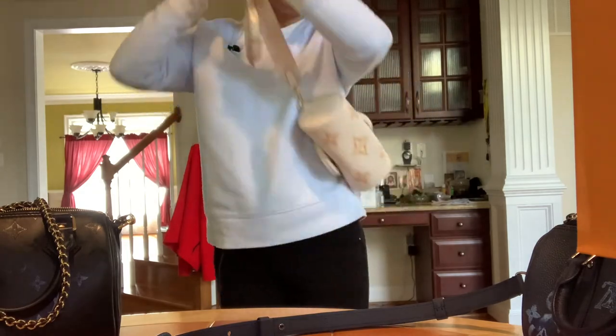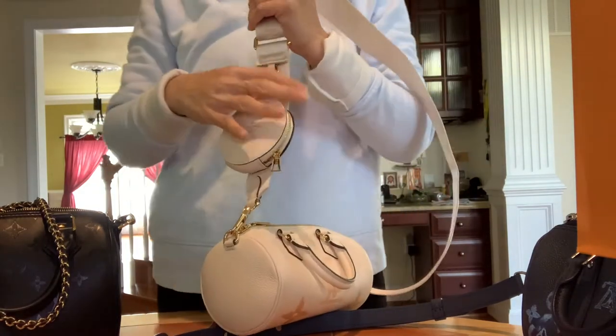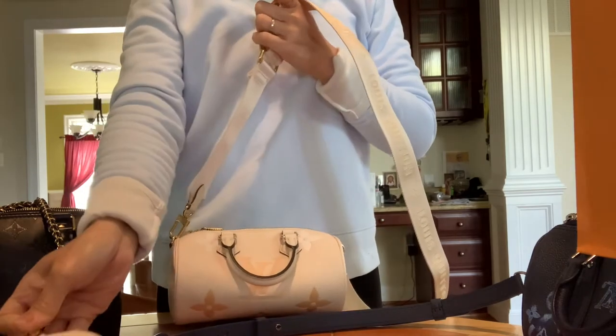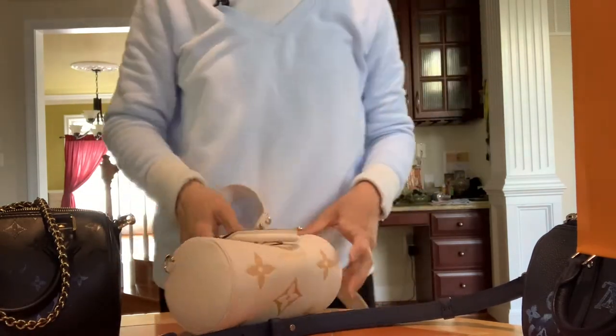And now, let me put all my stuff in there and transfer it to each bag so you can see how it fits. So let me take this one out so it won't get in your way.